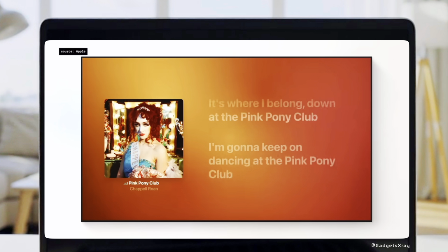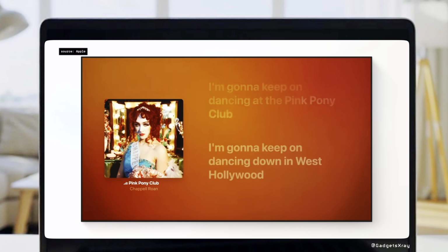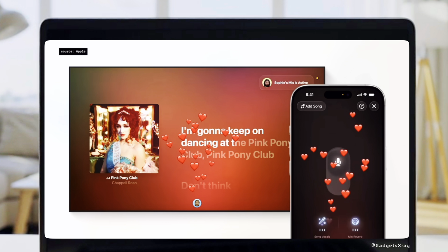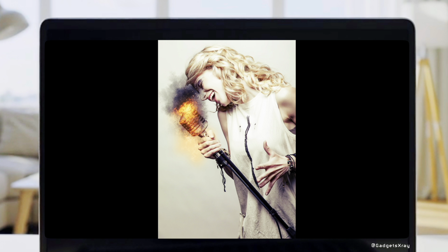tvOS 26 adds a fun new karaoke feature to Apple Music, turning your Apple TV into a full-on sing-along experience. Lyrics sync on screen, vocals can be adjusted, and real-time pitch tracking keeps you on key. Best part? Your iPhone works as the microphone. Just connect it, pick a song, and start singing.